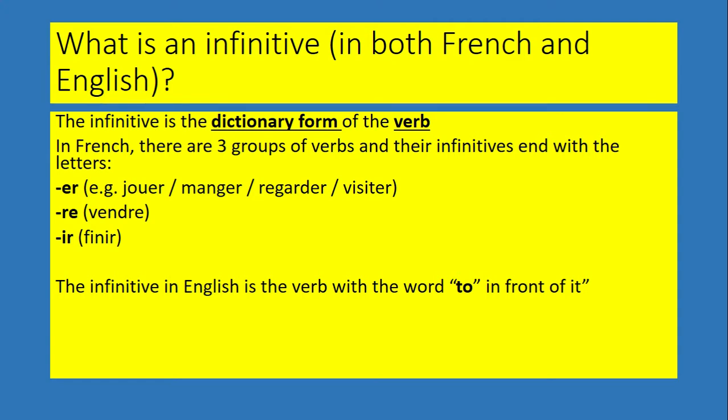But it gets a bit more complicated if you want to use a verb in another tense, for example. You won't find in the dictionary the French for I play. You will not find in the dictionary the French for you eat. You will only find to play, to eat. So part of the skills in French is being able to understand what you need to do to change an infinitive to a tense, and that's covered in other lessons.